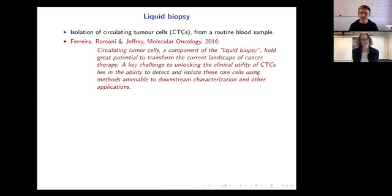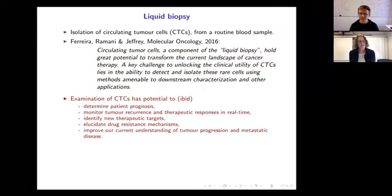I probably should just say liquid biopsy really just means taking a blood sample from a patient and then putting it into a device and trying to find these tumour cells circulating in the blood. So that's essentially what it is. So if you can find them, examination of these cells has potential to determine patient prognosis. Obviously, if there's cells in your bloodstream, you're in danger of the cancer spreading elsewhere. So that's sort of a prognostic reason to be able to identify them.